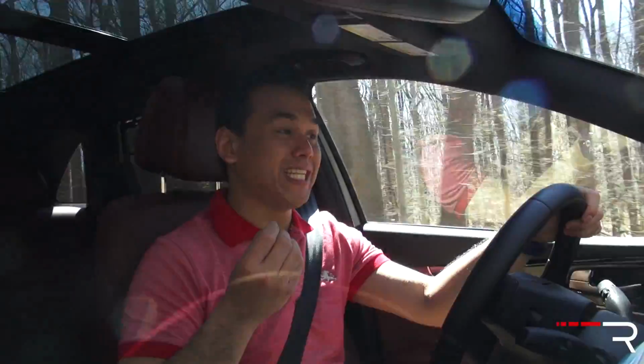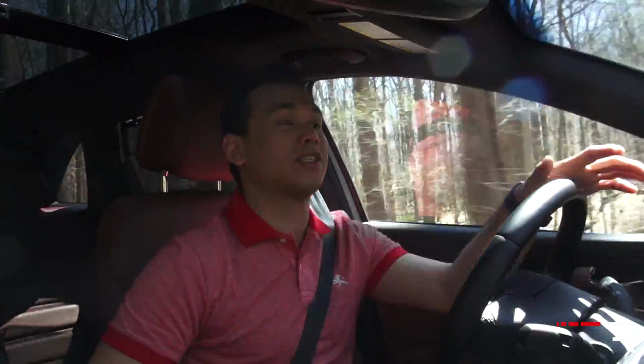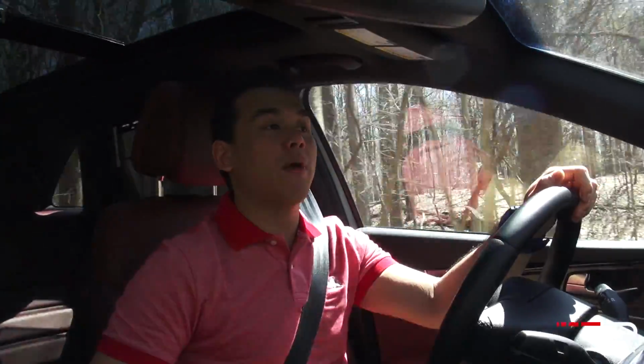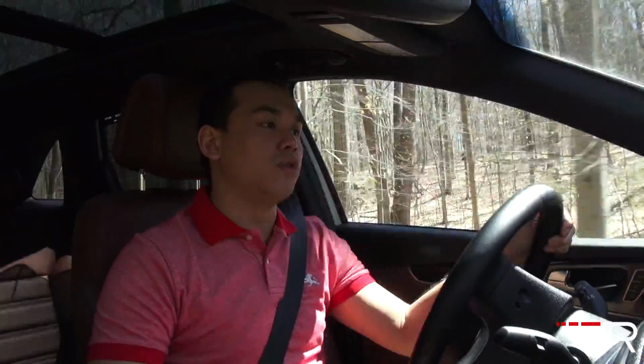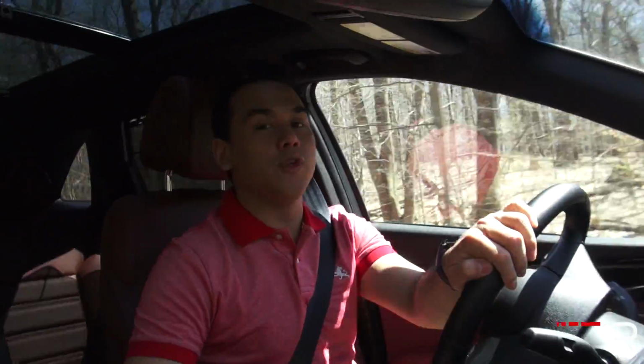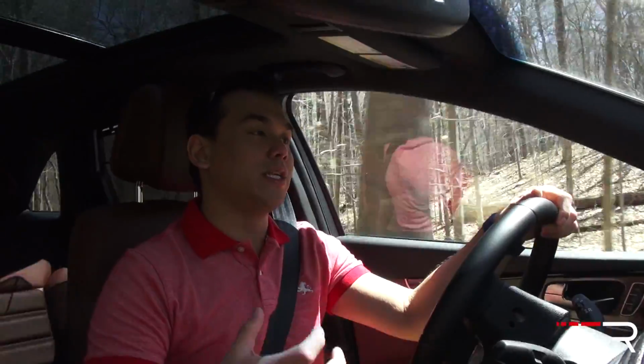Now, in my real-world testing around the city, I've been averaging about 16 miles to the gallon, which with my lead foot in this crappy traffic here in DC, that's about what I expected. On the highway, I did get it up to about 24, so I'm disappointed that I couldn't get it up to 30 miles per gallon. Those of you with a little bit more of a restrained right foot may be able to do better, but I really think Kia needs to up the fuel economy.